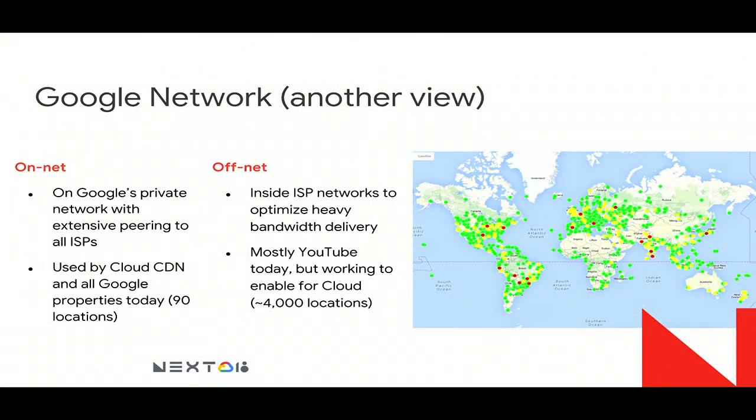This is another view of our network. This is actually showing the serving locations that we have. There are 90 of those, 90 different cities around the world, which sit on the edge of the network. Those are the ones that we use both for Google and Cloud CDN serving. They are very large deployments, typically multiple petabytes of cacheability. But we have a much larger footprint that sits off-net inside ISPs. So there are about 4,000 of those deployments. They tend to be a lot smaller in terms of size.